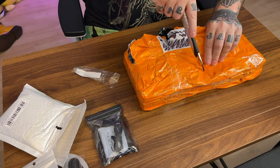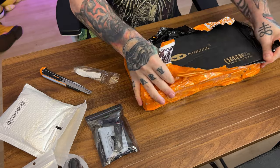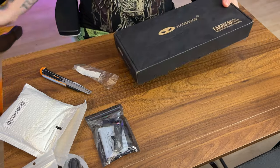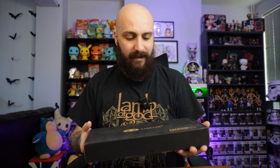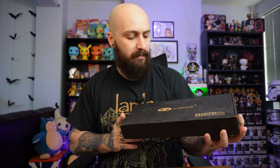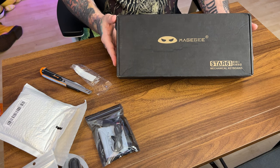And that leaves only one thing in the packet. So now I can safely hack the package up a bit more to get it out, right? There we go. A MageGee. There's more weight in the box than I thought, to be honest. It feels heavier than I thought. I expected it to just be a really hollow, empty mess, do you know what I mean? But it's the MageGee Star 61 mechanical gaming keyboard.